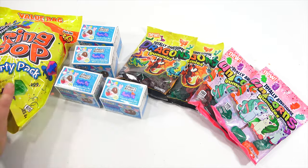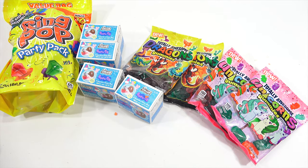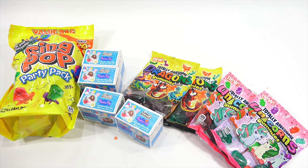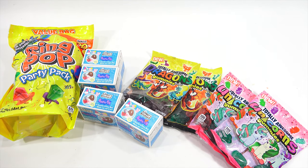I'm going to do a quick review on this Ring Pop and see if I have made cotton candy. If I have not, then I'm saving this bag. I'm going to eat them. Well, actually, I'll try one or two or open them up so you can see if you're not familiar with them. But the rest I'm saving. All right, I'll be back.